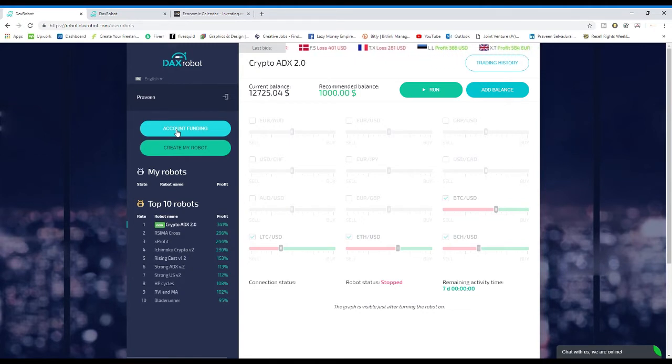So if you have a different strategy which works better than this, then definitely you can go ahead and try your different strategy. That's what I always recommend, guys. If you're already making money with the Dax Robot, do not change your strategies. Why would you want to change your strategy when you know your current strategy is working absolutely fine for you?